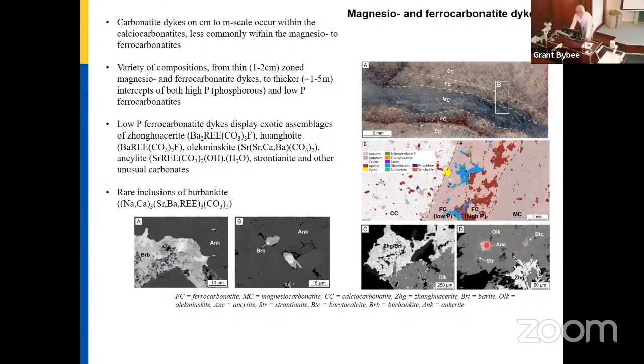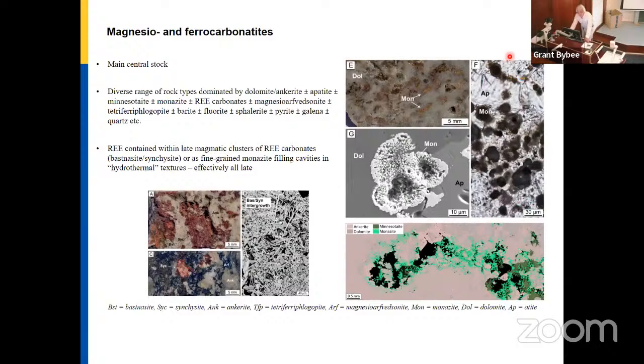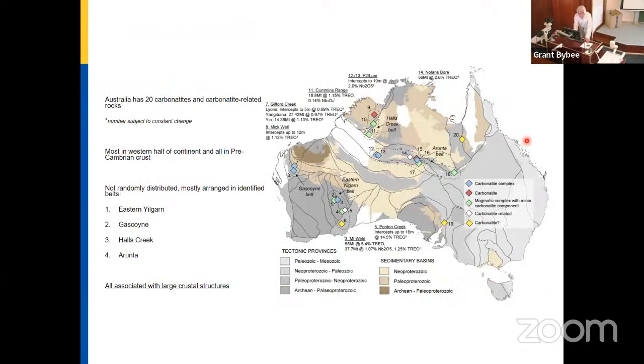We don't have to worry about the names, but these dikes are full of them, as is the real live body of the magnesio-ferrocarbonatites, where you have things like monazite growing into cracks in the rock. And so monazite there, and then there's synchysite and bastnasite. So these get to be really high grades. And so the core of this system is really quite rich. Gets up to 8%, that's sort of the number you're looking for.